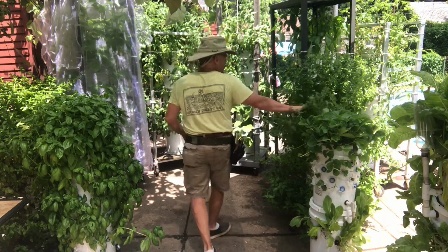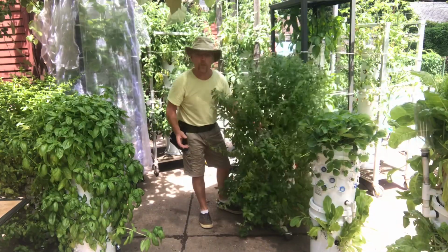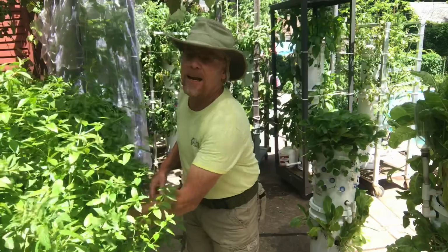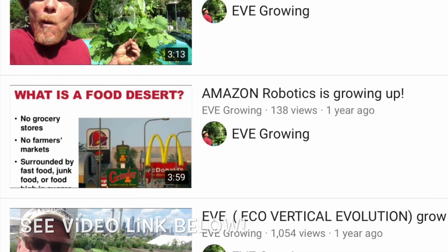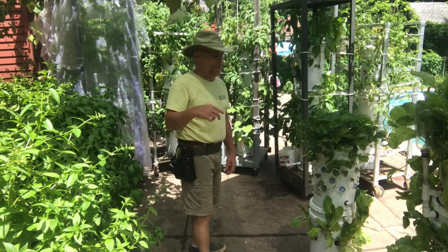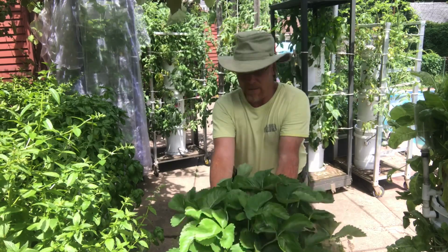So I've got mint all day long here. You know how invasive mint can be? I've got it all contained and beautifully set up on wheels where it can be moved around on a rooftop or a parking lot. With Amazon taking all of our commercial businesses away, there's going to be all kinds of these empty buildings. Well, with Eve, this is potential gardens and farms for me, because I grow on blacktop. The harder the surface, the easier the roll, right? So you see strawberries, and this wheeling system is kind of beat, but you got strawberries there, right?